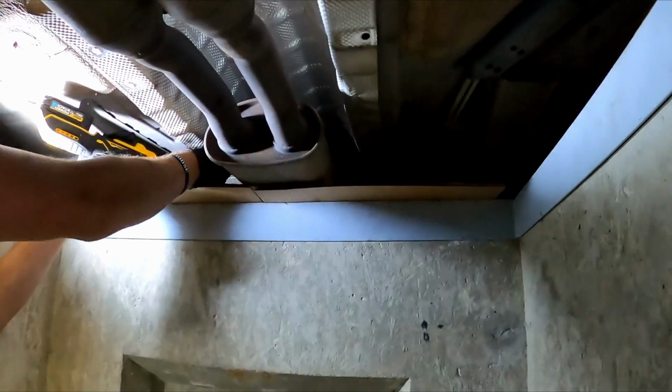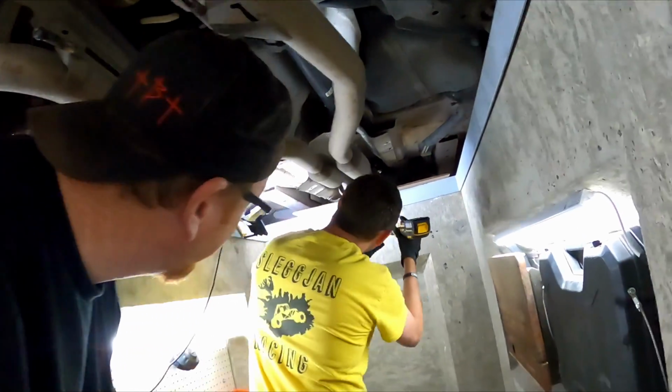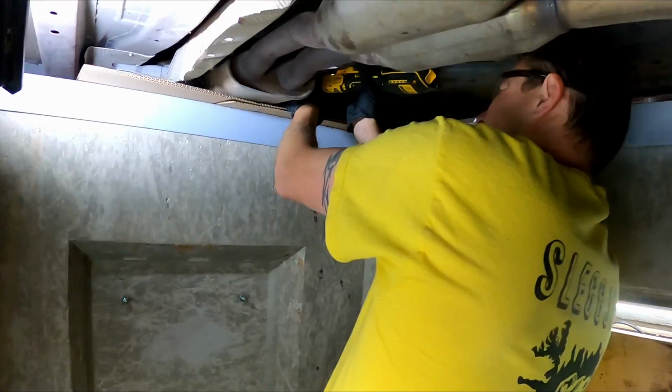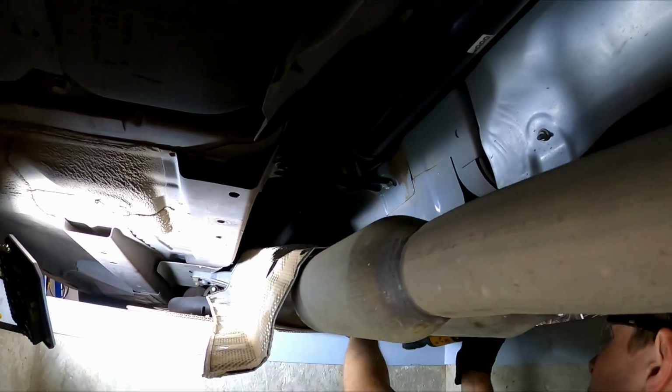Oh, Rob, you didn't wash this before we started? Inconsiderate of the mechanics. Oh, he is the mechanic, it's all right. Let him get that dirt. It's a heat shield, not a dirt shield.